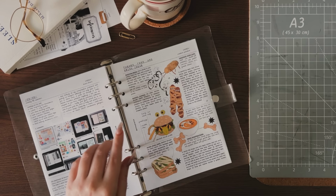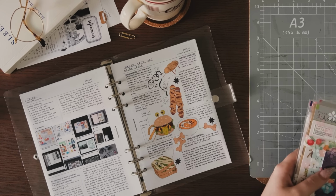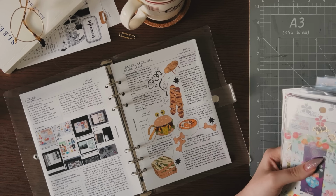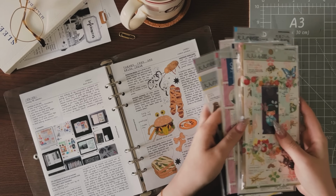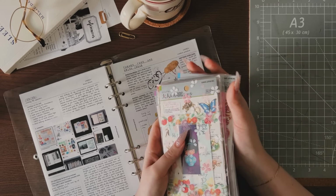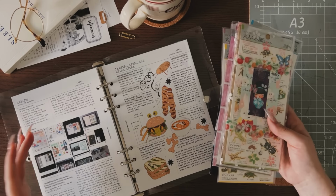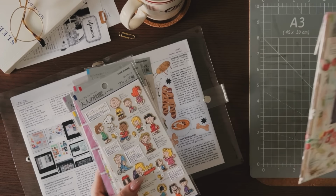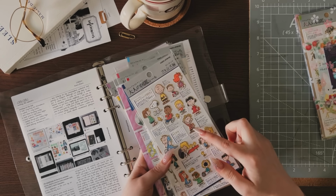But I have been buying stickers and I want to show you all the stickers I got. I didn't buy all of these recently, some of them I bought a little while ago, but I've just been hoarding them. I normally buy a couple of sheets a month and I've just been collecting them up and waiting to find a way to use them in a system that felt comfortable, and I have started using them in here, so that's nice.